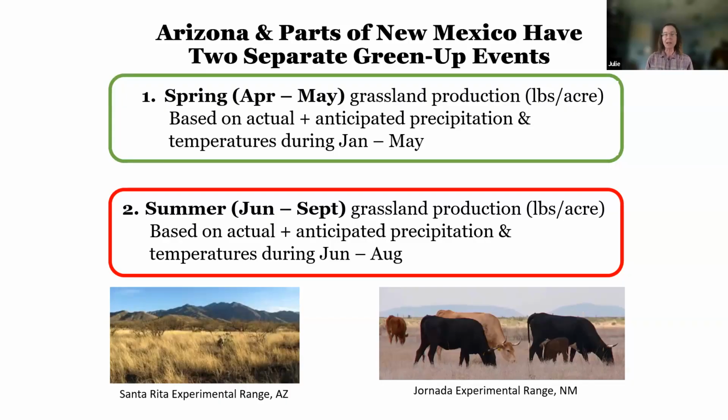Those of you in eastern New Mexico will have to decide if you have a continuous growing season, which starts in the spring and runs through the fall, or if you have two distinct growing seasons with virtually no overlap between the spring grasses and the summer grasses. If your growing season is continuous, you will want to look at the Great Plains GrassCast video and maps, whereas if you have two distinct growing seasons, then this video is for you.